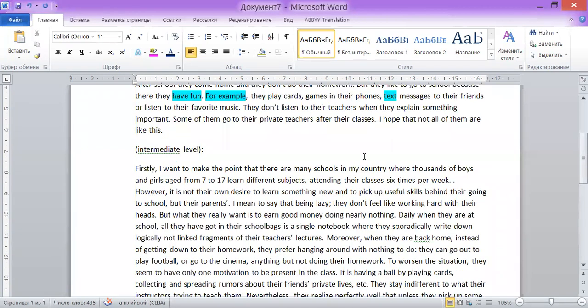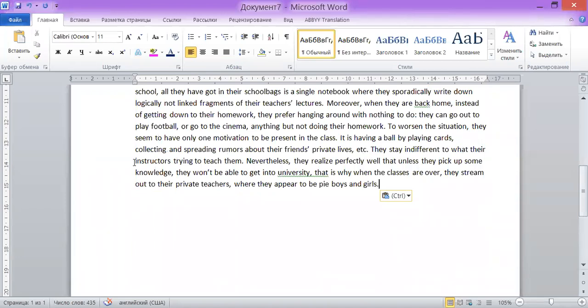So this is: they stay indifferent to what their instructors are trying to teach them. Nevertheless, they realize perfectly well... until this point, please. They stay indifferent to what their instructors are trying to teach them. Indifferent means they pay no attention. They don't care two pins about that. I'll just use an idiom: I don't care two pins, P-I-N-S. I don't care two pins about something. So that means I don't care.